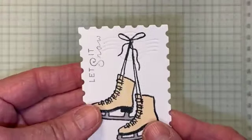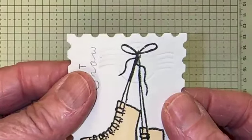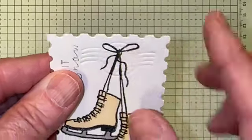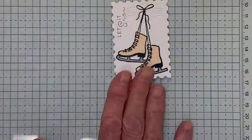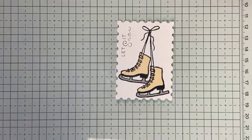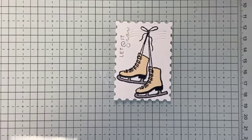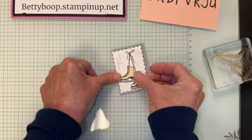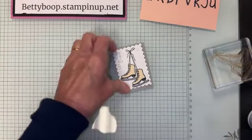So let me show you through the magic of television how that comes out. It comes out like this here. So it's embossed in there. I think you can get an idea of the depth of that, right? So that is my Let It Snow stamp. Okay, let me unzoom you a little bit. There we go. I'm going to add a layer behind it just to make that pop a little bit. So I'm adding Smoky Slate. I think it's going to work well with this.